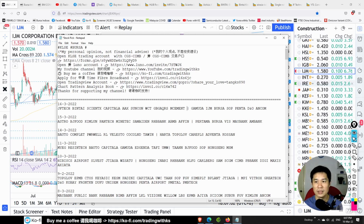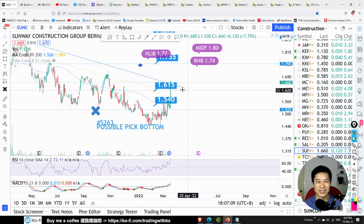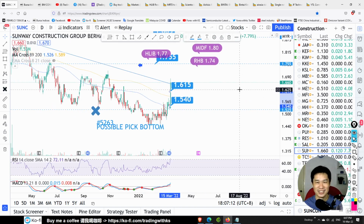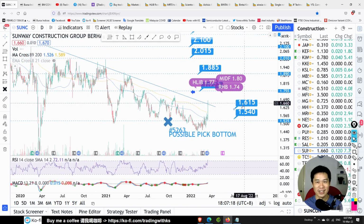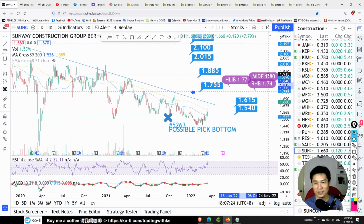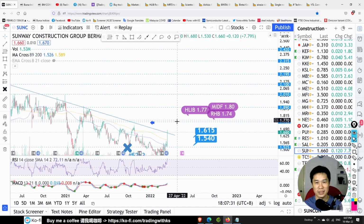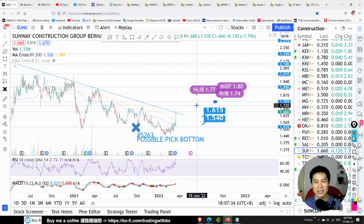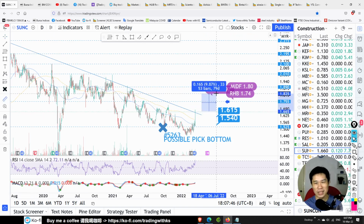Gabungan, WCT, Suncon. Take a look at Suncon. Oh, Suncon also big spike today. Suncon also big boom today. Okay, let me redo the label. So Suncon also got chance. Okay, so Suncon MIDF give 1.8. RSB 1.7, Hong Kong Bank also. So this one not so big gap lah. So they don't think that it can go very far, not like the other two lah, Suncon. And 8 to 10% only lah, Suncon.